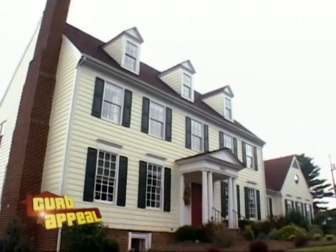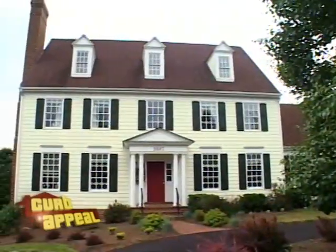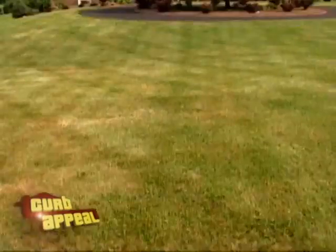This time, we're going for island inspiration. This stuffy colonial is personality challenged. It should be saying, come in, we're funky, we're friendly. Our colorful homeowners want to liven things up. And we'd really like to see something a little more lively, a little more fun.